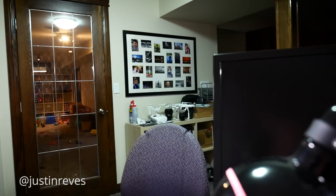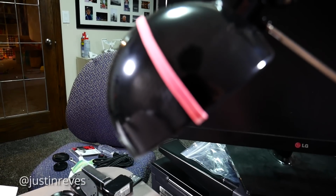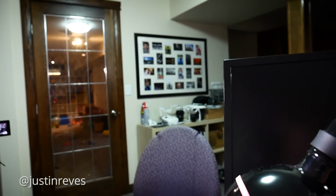focused, and far, focused, and close, focused, and far, focused. So I think that seems a little bit quicker, but honestly, the kit lens did not too bad compared to this like $1,000 lens.